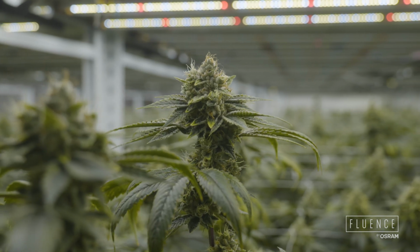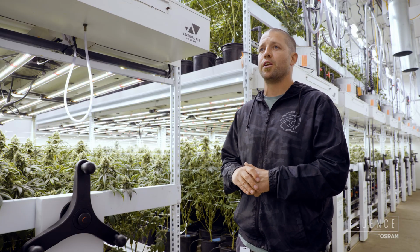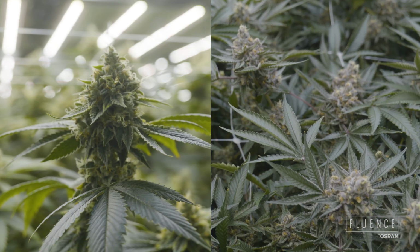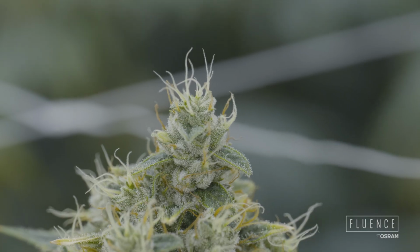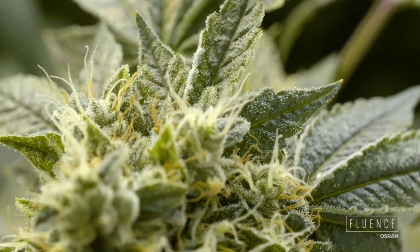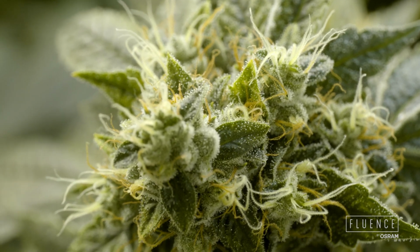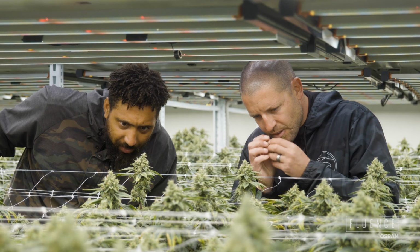After switching to LEDs, right off the bat, we put on very robust, lush veg growth. And the foundation of our grows were already looking much better than they were under our HID veg. We also saw much more dense flowers. The density was pretty unreal at first. The third thing that we noticed was that our terpene production was through the roof. Like, the nose on these flowers was unbelievable.